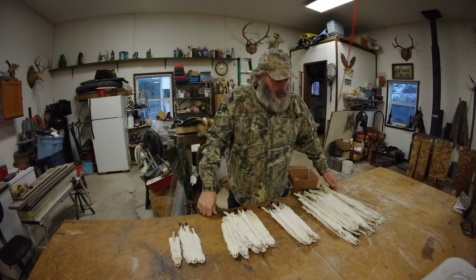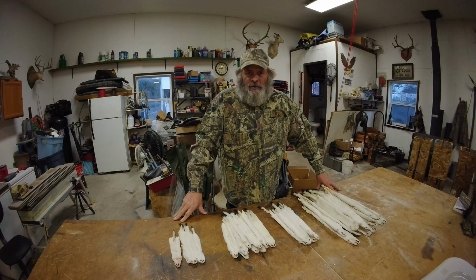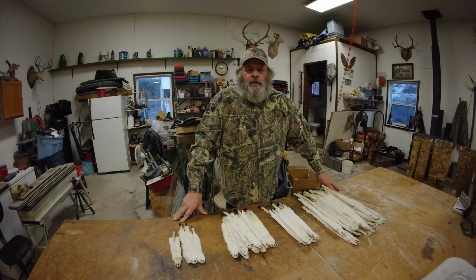Yeah, so I'm gonna take care of these weasels I caught this year trapping. Trapping season's over now, so I'm gonna go ahead and get these all separated. I got them all stretched and dried and everything, cleaned up pretty good. So now I've got to just take them and group them into the different sizes.